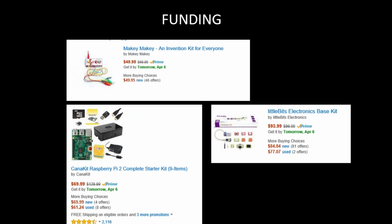So the Makey kit's less than $50, and you can do a whole lot with it, as we'll see. The Raspberry Pi is less than $70. It's also pretty robust. You can actually use this to create a display for your library. You can use it to create a card catalog, as I just learned last week. You can do all sorts of things with it. And the Little Bits kit is less than $100. That also has a lot of diversity in terms of projects that are available.